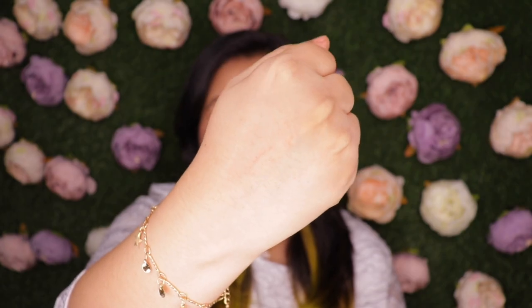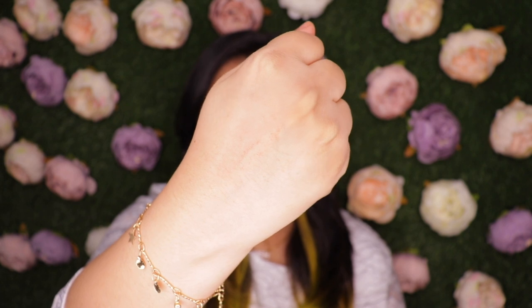And these are transfer proof and smudge proof as it claims. Like for example, there is almost no transfer at all. And these do last for a very long time. So for me, it lasted like 6 to 7 hours and then I had to eat. And once I did, this is how it looks like. So as you guys can see, it has come off from the middle.